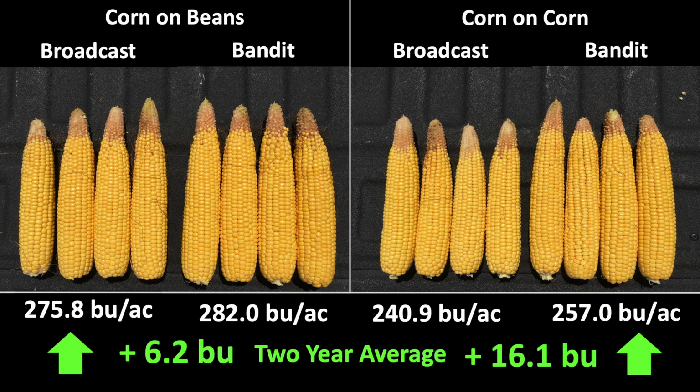You look at the yield response, and it makes a lot of sense to me. In a 2-year study, we're averaging 6.2, same amount of N, broadcast versus band. Look at the corn on corn. You say, well, why is the yield so much higher? Well, a lot more residue. Corn on corn residue, you're going to eat a lot of residue here. And so I look at this, and it starts to make a lot of sense to me.